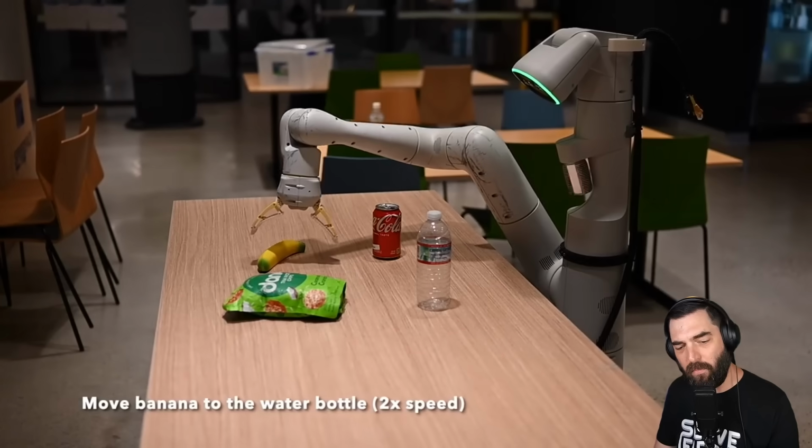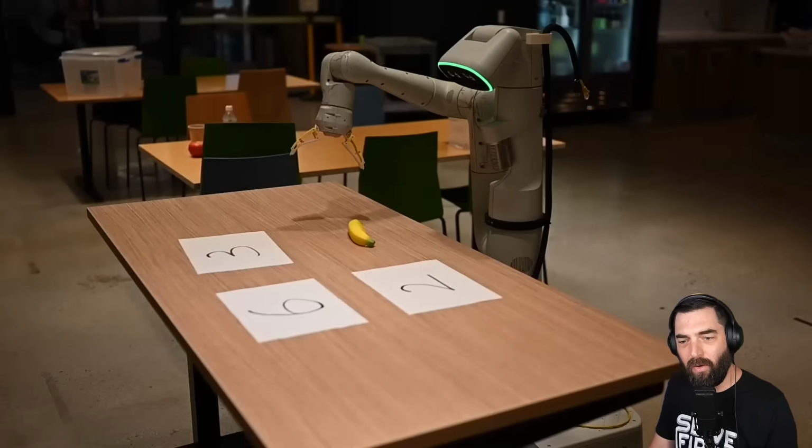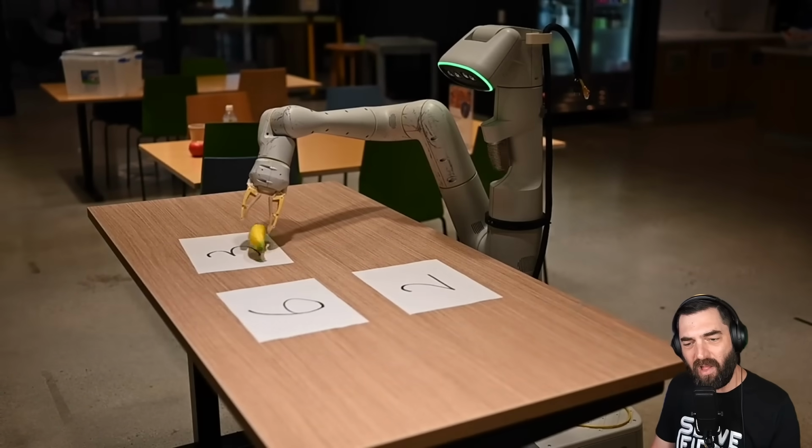Here's another example. Move banana to the water bottle, and this is actually at 2x speed, so it's moving quite a bit slower than this. Move banana to the 3. It took the banana and put it on the number 3.